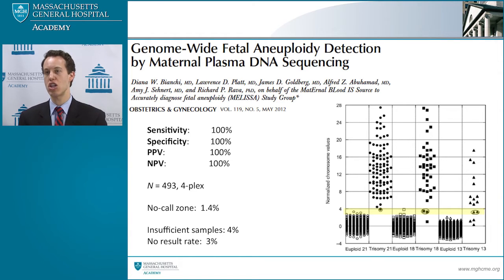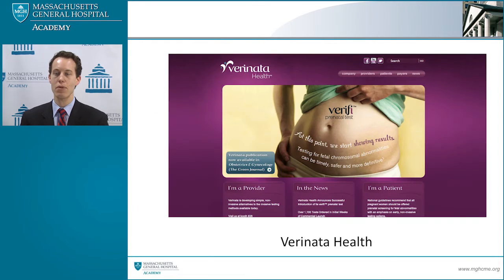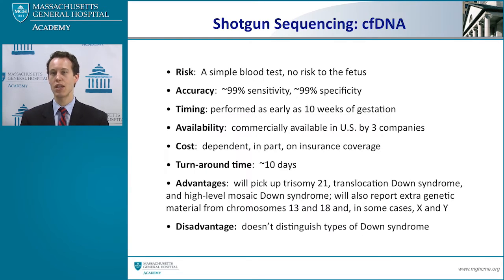So rather than doing a no call, since it's been implemented, this band or region here is reported as suspected. The name of the company using this technology or this form of informatics is Veronata Health, and their test is called the Verify prenatal test. I would like to review all the shotgun sequencing. Again, this is a simple blood test. Unlike amnio or CVS, there is no risk to the fetus.